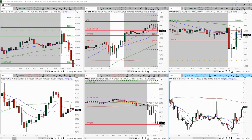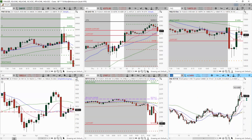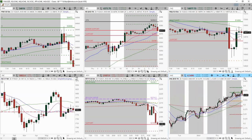Okay, so corn still stabilizing, not worth putting on the screen. And by the way, copper, HG, okay, forgot the most important thing, right? Okay, so we have copper. Let's take a quick look on the hourly chart, okay? So we have copper with a high of $4.38, over 38 cents, and we have our first target into $4.40. So it came very, very close to our target one level.